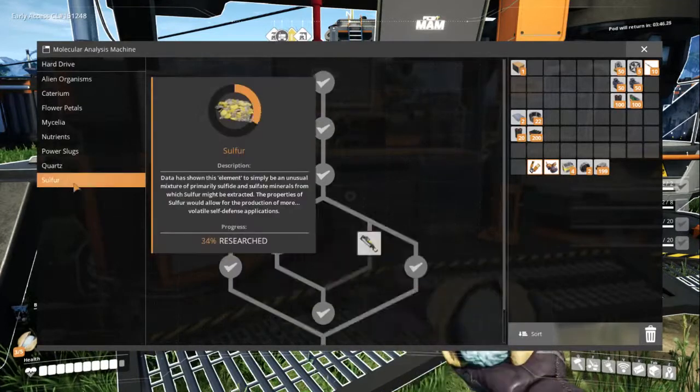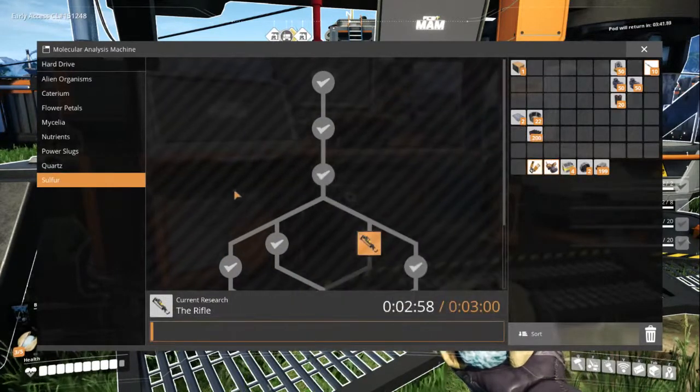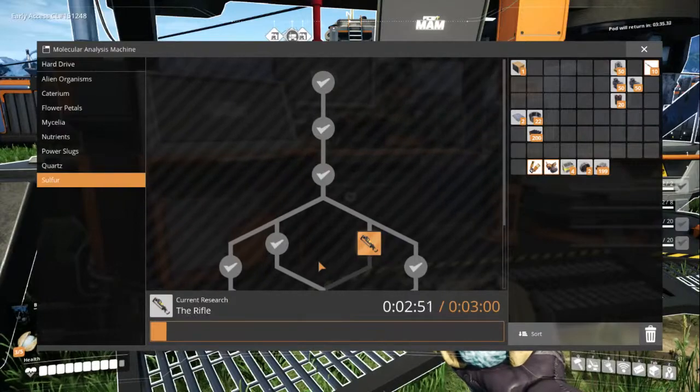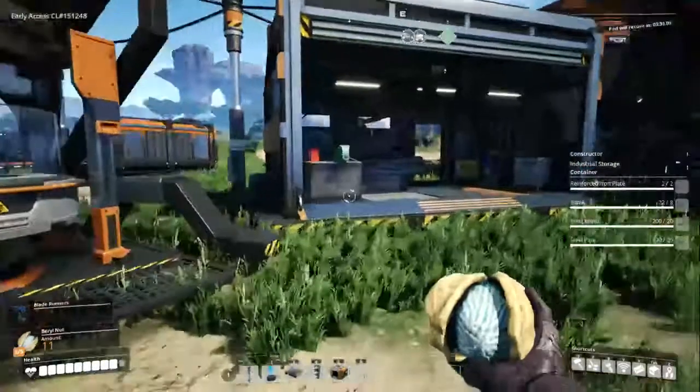Hold on, no, sorry. The gun first, because this is only 3. Boom. So that's going to take 3 minutes. Now, while we're waiting for this, we have like 3 minutes for the pod to return, 3 minutes for this. I'm going to explain what we're doing with the Caterium.